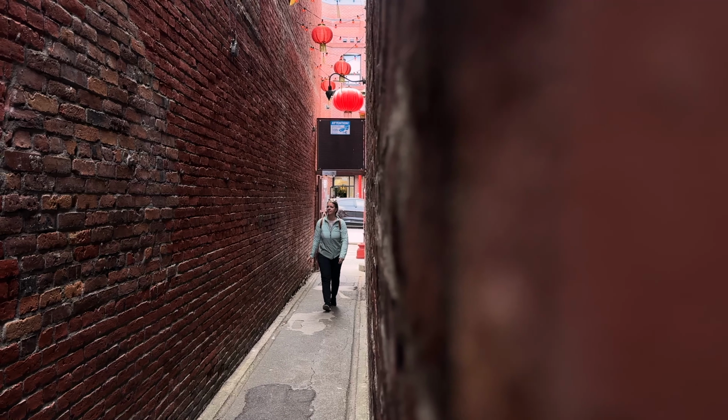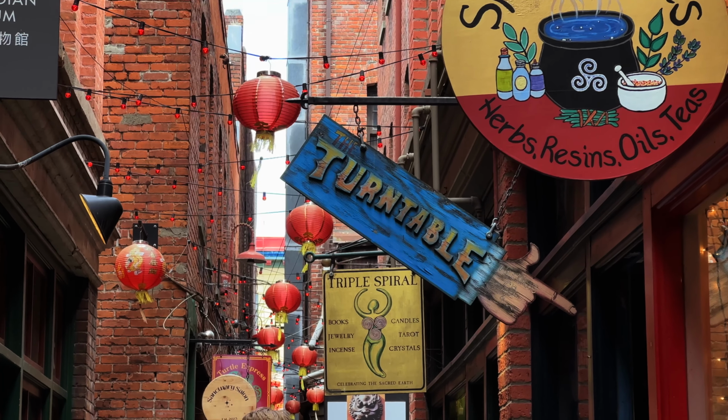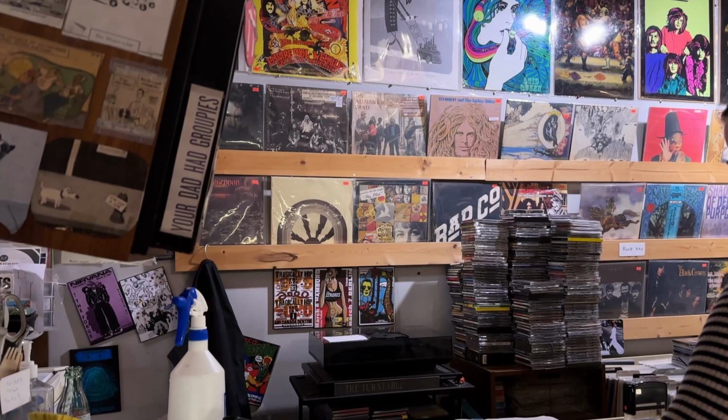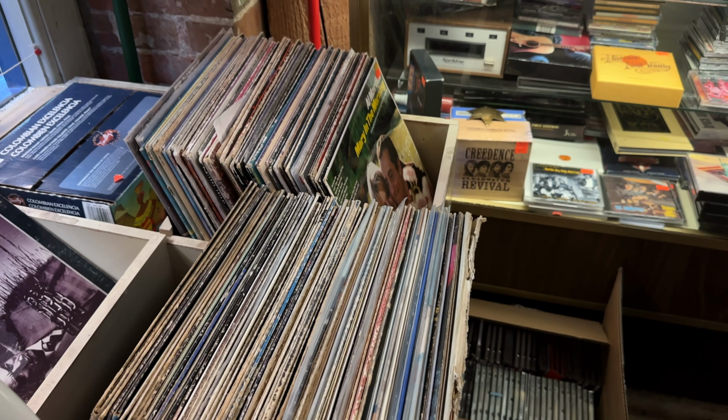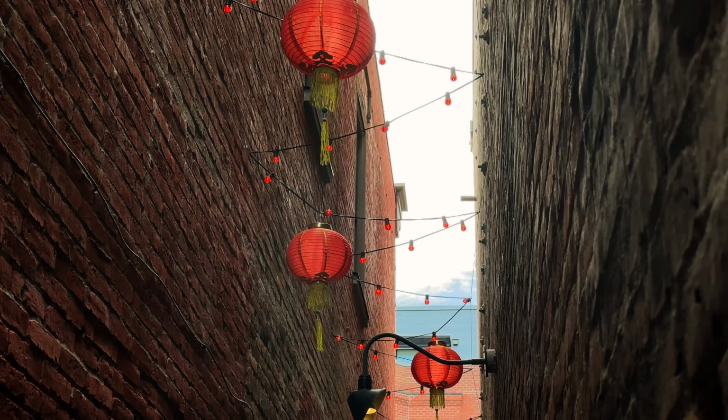The narrow entries made it easier to slow down police raids, but it's since been turned into a memorable and photogenic little collection of shops. There's an awesome record store and even an umbrella-torium, a store dedicated to just umbrellas.